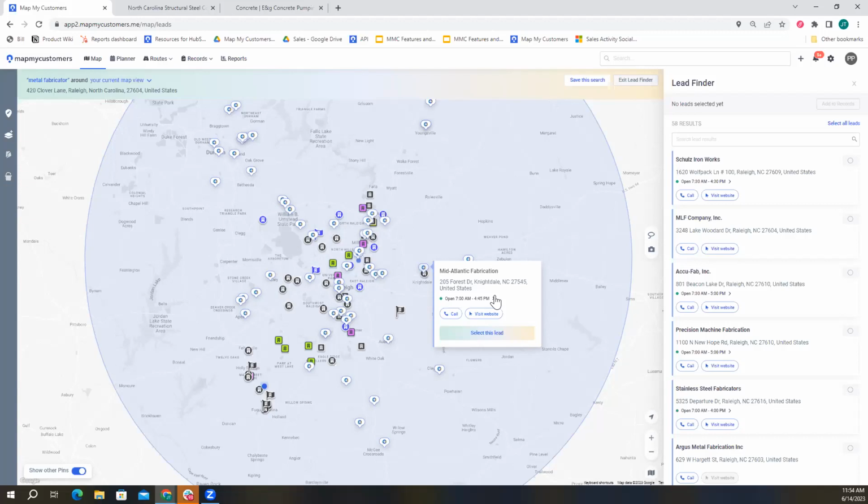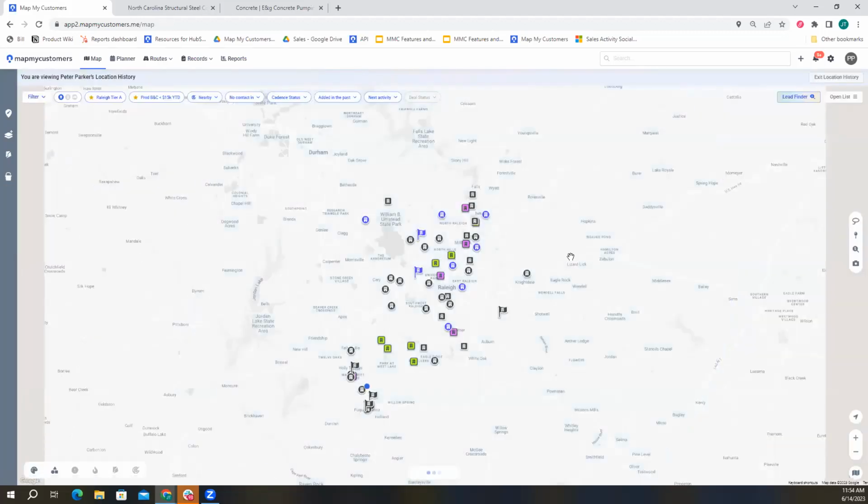Great question. Have you been doing these searches inside of Map My Customers or no? Not so much. We don't have too many outside sales reps. We've actually connected Map My Customers to our CRM, so most of the leads are coming through CRM. We don't have a big, on the ground sales force. But when searching on the map, like you said, it's a great source of leads, and why not use it?